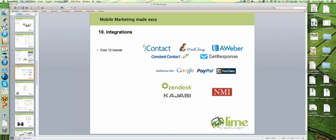Now, another upside, and it works the same way with Kajabi, is that when you disable a user, it automatically closes them in Zendesk. So even if they then try to log in with their old username and password from Lime, it's not going to work because we already closed their account there. So it's very cool, and it makes user management very efficient. Whether you're selling content or you have support, it doesn't matter. This is a great integration.